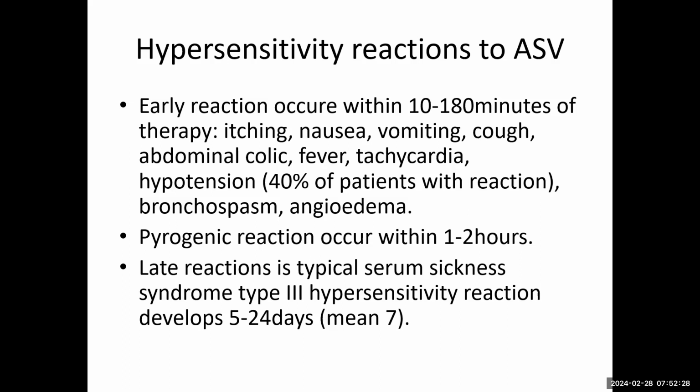The last reaction is called a late reaction, the serum sickness syndrome. This one is usually a type 3 hypersensitivity reaction and usually occurs after 5 to 24 days. So the patient may already be discharged. It presents with a triad of fever, joint pains, and a rash. So it is very important to educate the patient when you are discharging them. Next slide, please.